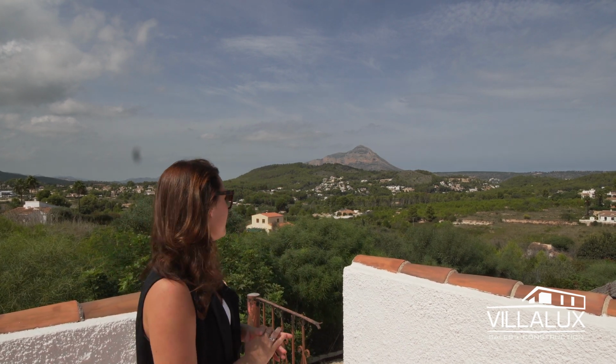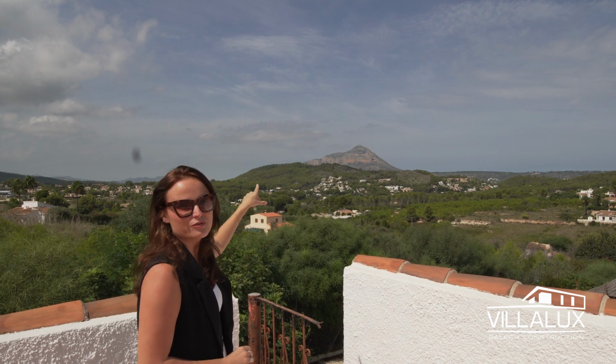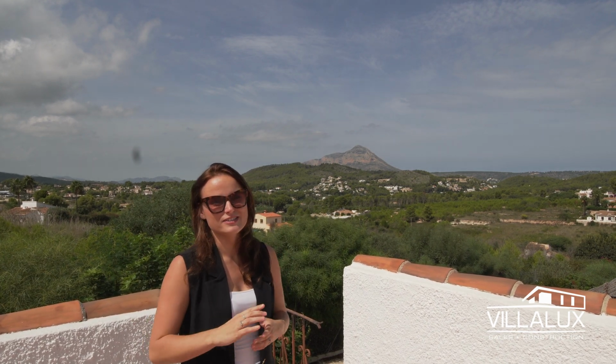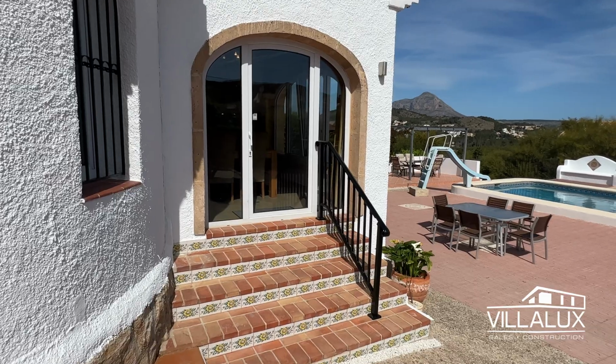And as you can see behind me, you have this beautiful view with the Montgo. You have restaurant El Campo right over there, and this is just surrounded by greenery. It's all protected. There's a natural park behind us, and you have Sol over there. So I cannot wait to show you the inside. Why don't we go and head on?